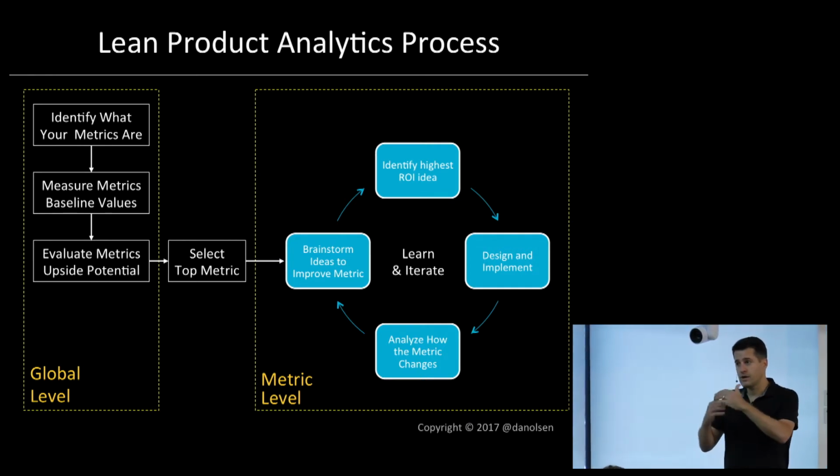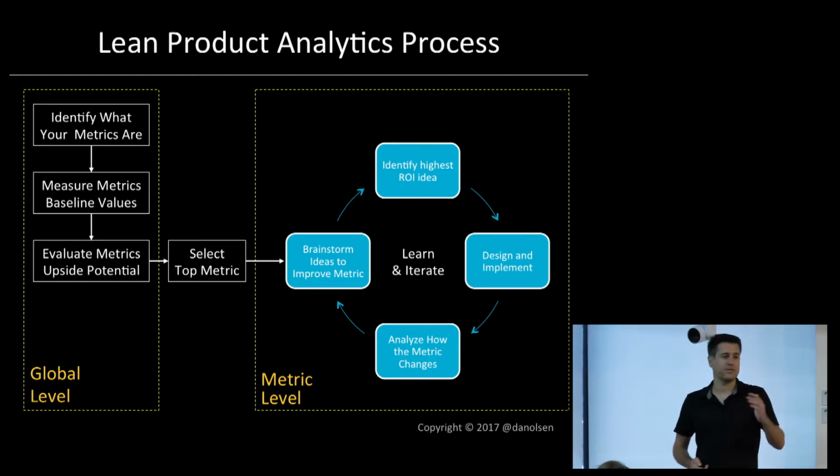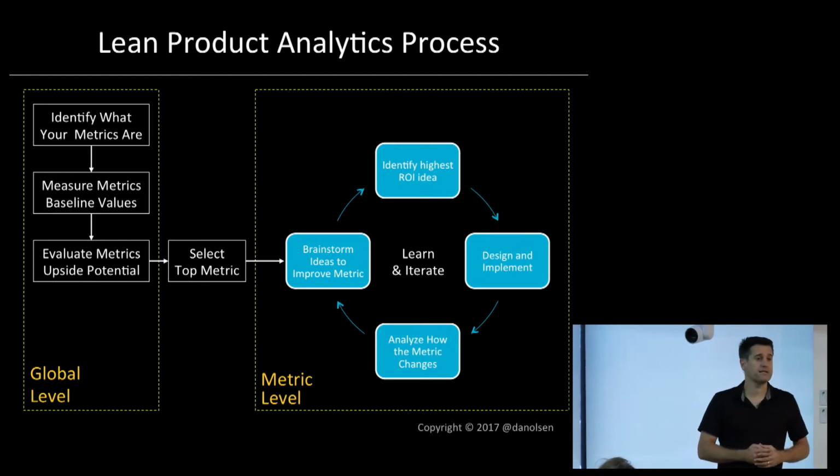And you'll find a couple of different ways. And after a while, you'll start to realize, gosh, it's getting harder and harder to improve this metric. You'll hit diminishing returns. And at some point, it'll make sense to say, okay, great, you know what?